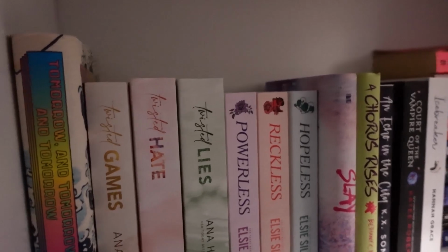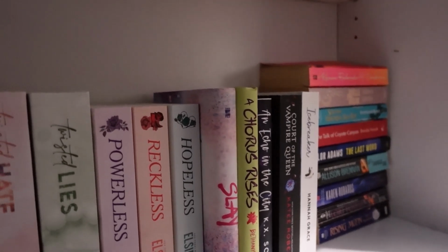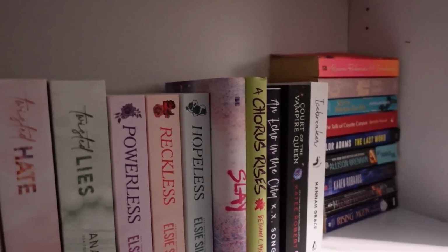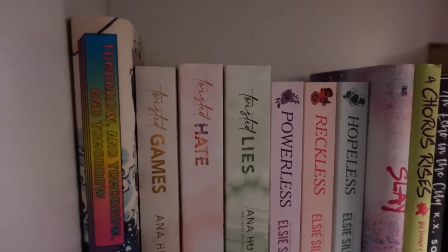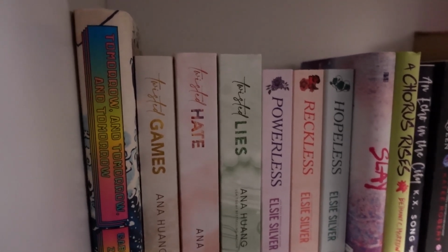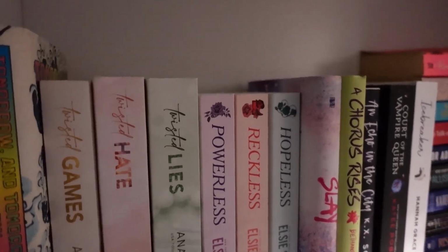See some Katie Roberts. Have read Icebreaker. I think I'm gonna go with Powerless because I have started listening to it on the audiobook. So, yeah.